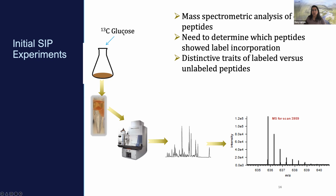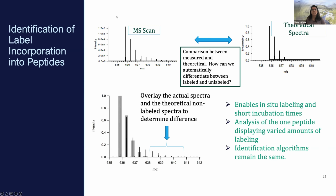So the reason we added glucose at the beginning is because we were going to add C13 labeled glucose in this part of the experiment. So we can add C13 labeled glucose to our system, go through the same process and get our mass spectra out of this.